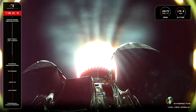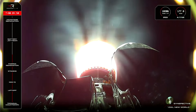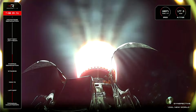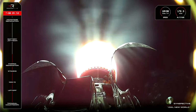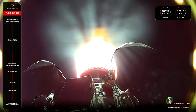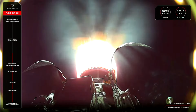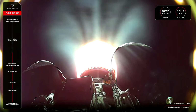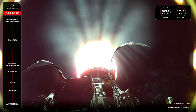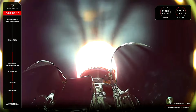Across both types of engines, though, we use batteries to electrically pump the Rutherford's fuel. And for the second stage engine, we need to swap those batteries out as the engine's runtime drains them. This is called the battery hot swap, and it's a maneuver that you'll only find on Electron and for these engines. And we're coming up on that milestone very shortly, with battery hot swap scheduled to take place at around 6 minutes and 36 seconds into flight, not too far away now.